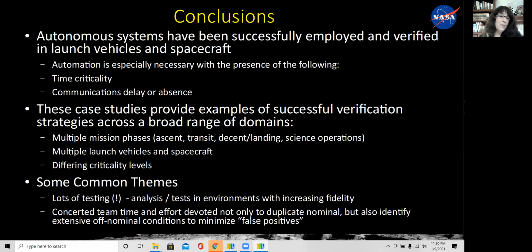So, what's the common theme through all of these? I think through looking at them, obviously, there are lots of testing. There's all kinds of testing. There's analysis type tests. There's tests and environments with different fidelities. And in all of these, I believe there's a concerted team, time and effort that was devoted not only just to the nominal cases, but also an extensive off-nominal set to minimize false positives.